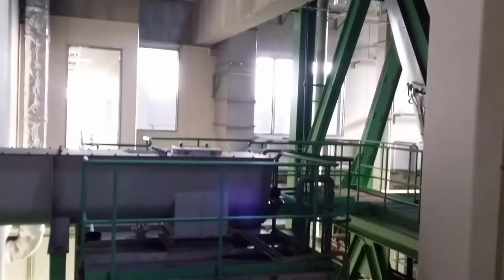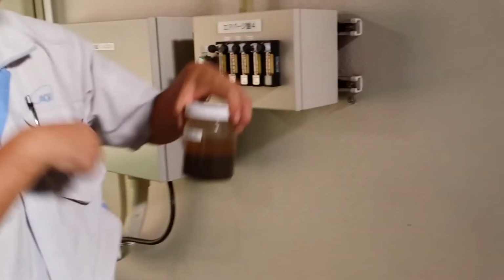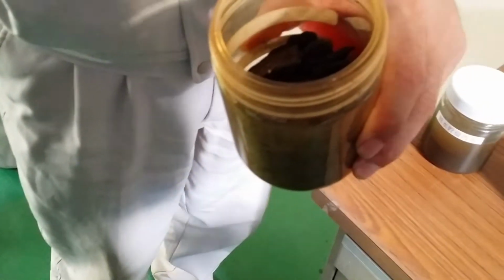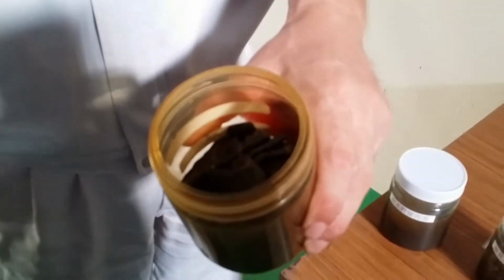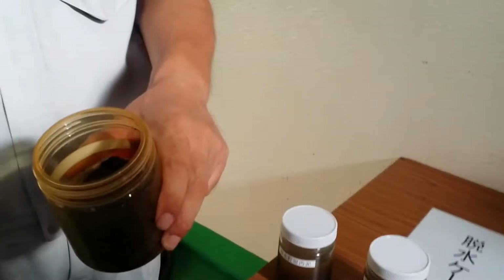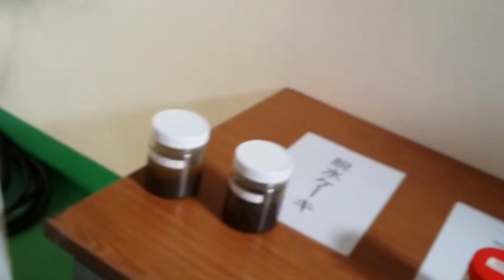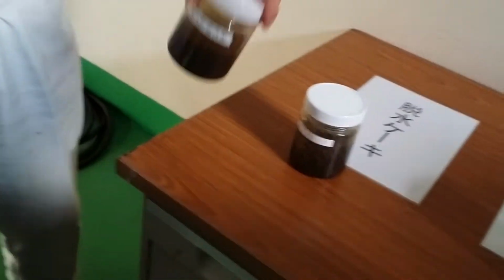The cakes are dropped into that storage container. The mixture is fermented for 10 days. This is the cake, that's what they call cake. The one that was pressed and conveyed. Finished product? Not yet, not yet. That's the cake, conveyed before fermenting.